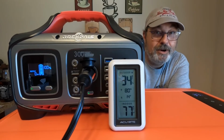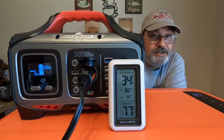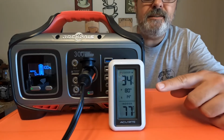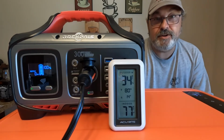This is a fun camera angle, isn't it? Okay, it's been 18 and a half minutes since I plugged this thing in. The compressor still has not kicked on. The temperature inside the cooler is staying steady at 34. The display on the actual refrigerator shows 37 right now.